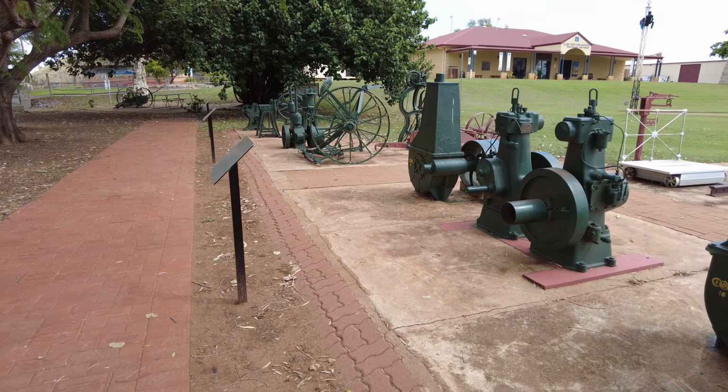Drill machines. Yeah. These ones are water pumps. Not sure how good this footage will come out. The sun's just in the wrong spot there. So they've got all the signs here, let you know what's what. Some blacksmith machines, sheet metal.